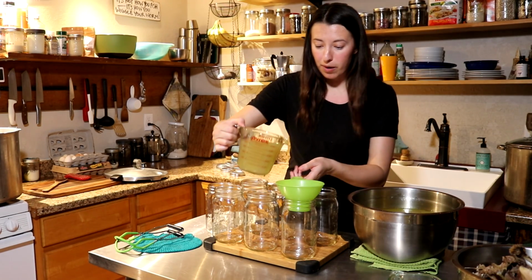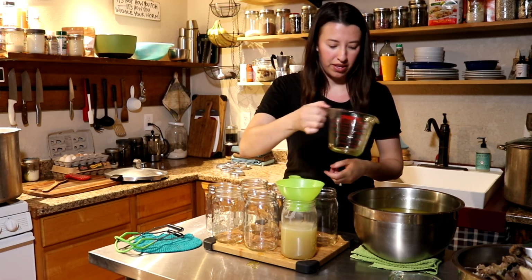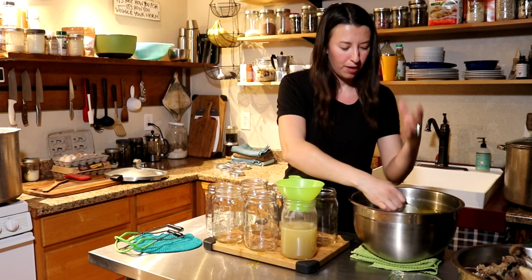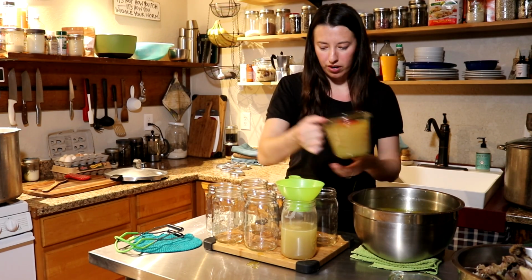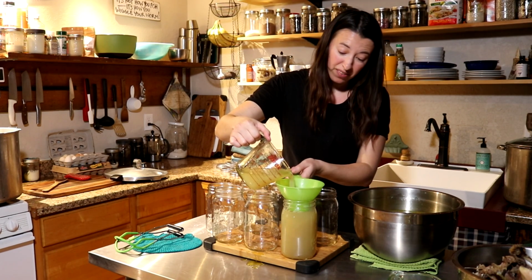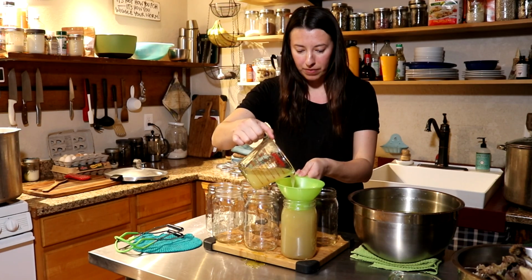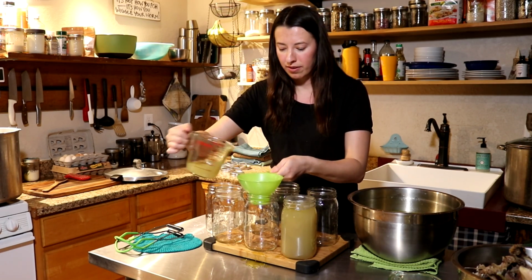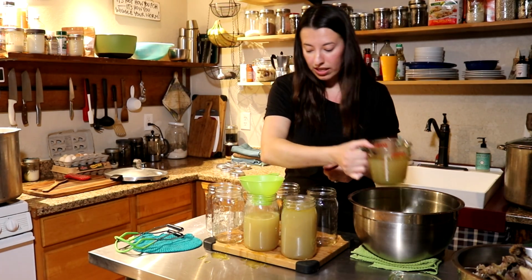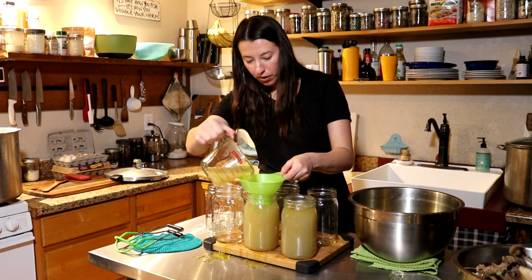We're just going to fill them up. It's pretty straightforward. I like to dip this measuring cup in there to mix up the fat with the broth. And we have to pressure can this, so it does have to go into a pressure canner. It's not really eligible for water bath. And I'm making sure to leave an inch of headspace, and that is from the top of the jar.